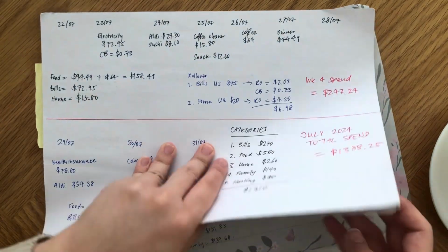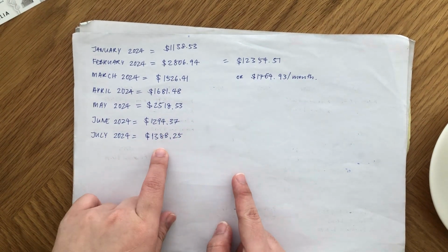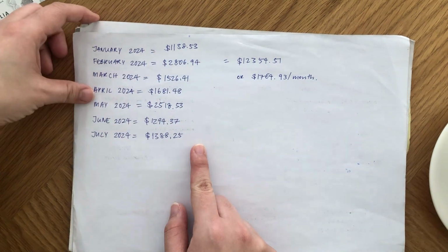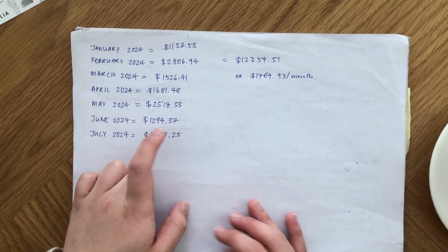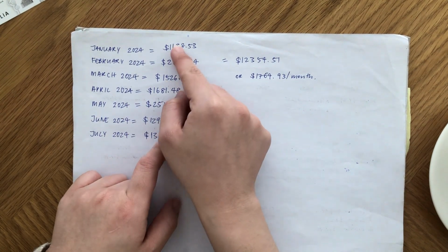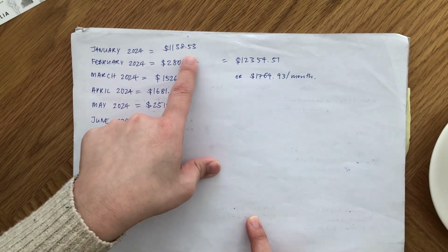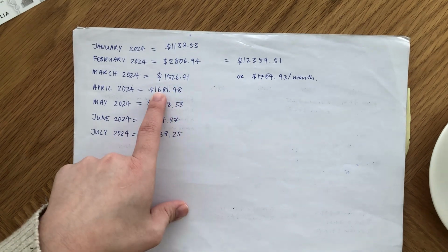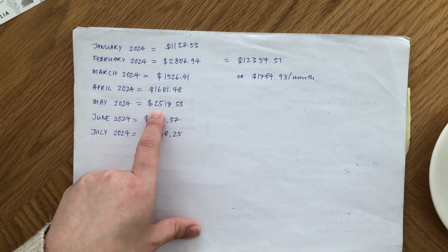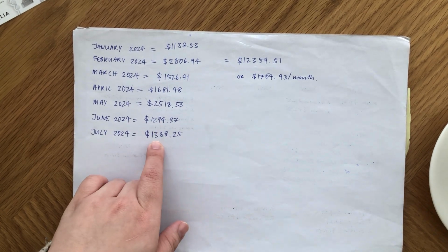So since I am at the end of my book, I did tally the whole thing up. From January to July inclusive, my monthly totals. This is all expenses, pretty much, minus my family's expenses and minus my mortgage. So as a single person in Sydney, that's how much it's costing minus the mortgage. January, $1,138, February, $2,800, March, $1,500, April, $1,600, May, $2,500, June, $1,200, and July, $1,300.